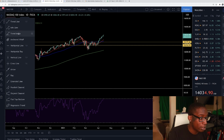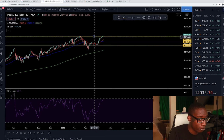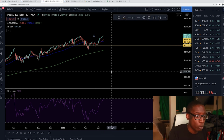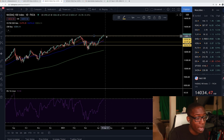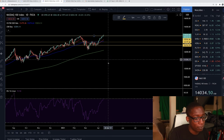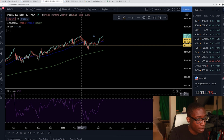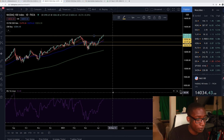All right, so this was the latest high that we were on when it came to NAS100. It was at the price point of 13916.46. Broke through that resistance, and now we're making higher highs. And if you look at the RSI here, it's kind of that same thing. We're gonna look for it to be overbought, in my opinion.